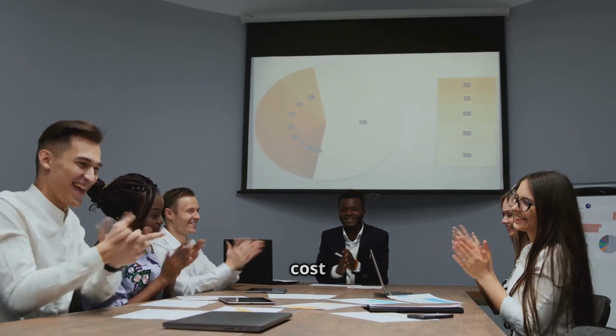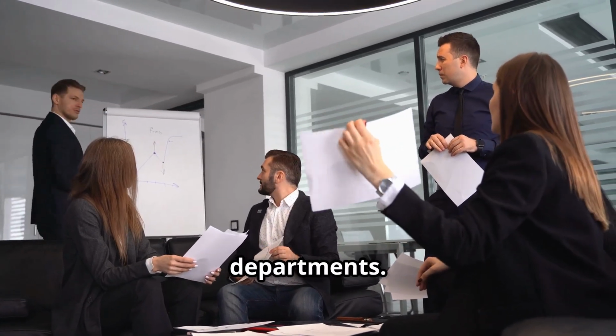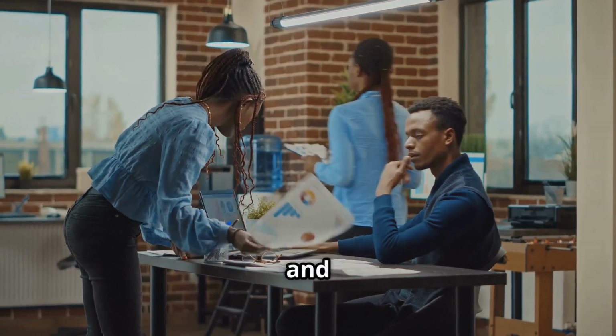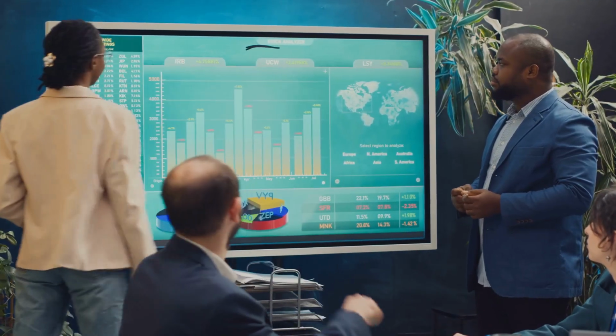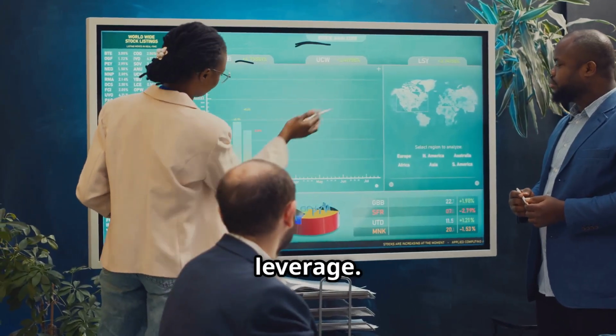Software asset management, or SAM, as a cost discipline. Regularly audit software usage across all departments. Identify and eliminate unused or redundant licenses. Consolidate licensing under fewer vendors to gain better pricing leverage.